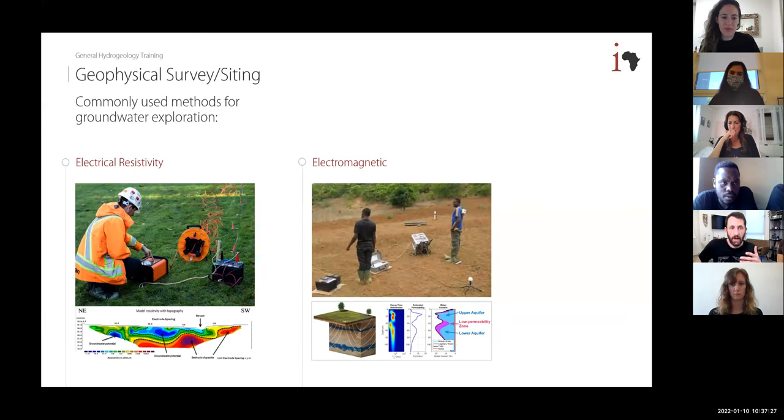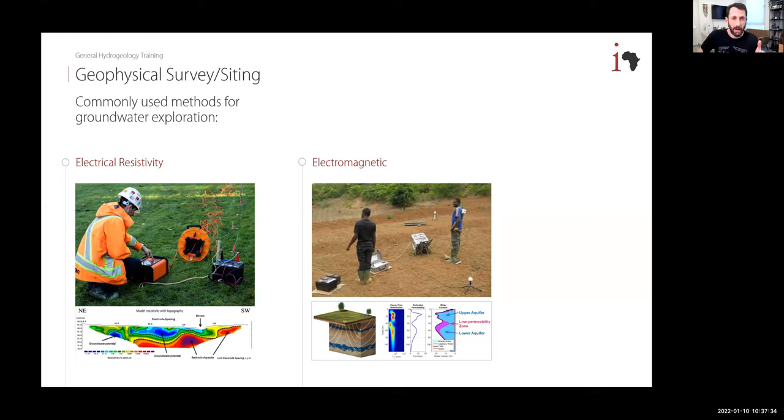So there are different types of geophysical techniques for groundwater exploration. Some of them are not written here, such as seismic or gravity, but the two techniques that we use most often in IA projects are electrical resistivity and electromagnetic, okay? Electrical resistivity basically gives us an indication of fluids and fractures below the surface. And the electromagnetic shows us magnetic anomalies, okay?